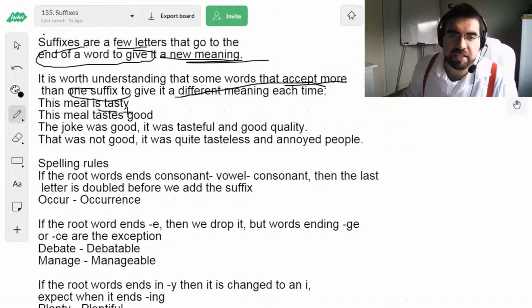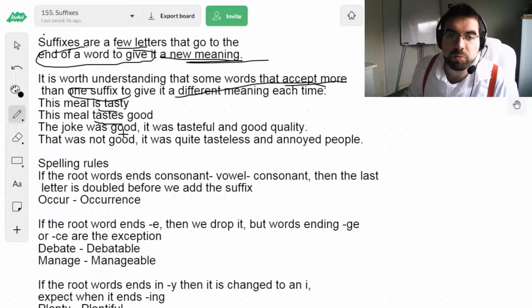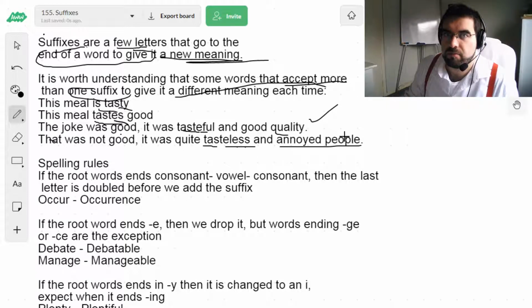This meal is tasty. This meal tastes good. Tasty, taste. The joke was good. It was tasteful and good quality. It was quite tasteless and annoyed people, that joke. Tasteless, tasteful. Tasty, tastes.